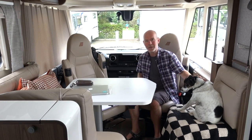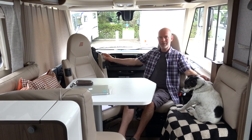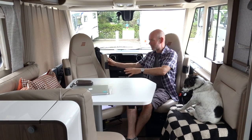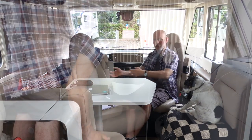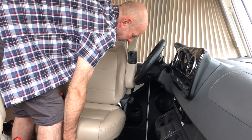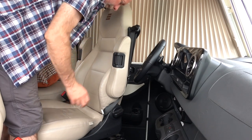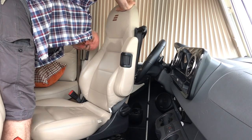Okay, so now let's talk a little bit about daytime living. There's not a lot to say other than this lounge set is very good. Now, this driver's seat is a bit of a pain to turn around. This arm rubs on the steering wheel no matter what way you push it, forwards and backwards. It's just a small thing, but when you're paying £140,000 for a motorhome, I'm going to be that fussy. And that's just a wee bit annoying.